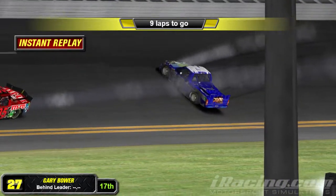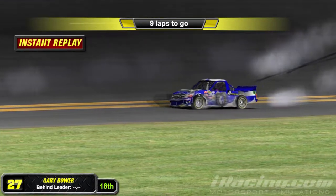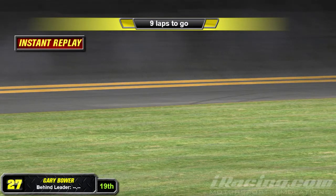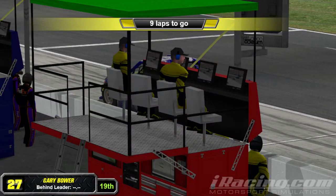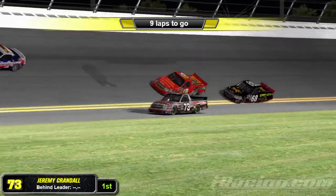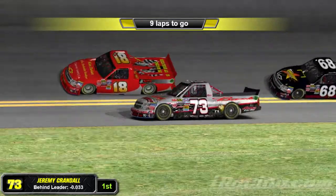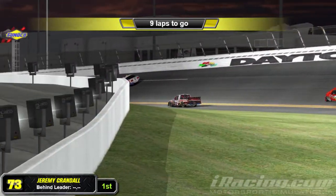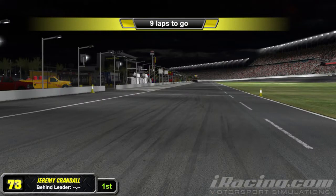It looks like Dave MacArthur, who caused that, is taking it behind the wall. Back to live action. Are we going to finish this under green? It's lap 42. I think we'll end up with about 5 to go here. As we approach pit road entrance, see if anybody pits. I'm certain they won't because of the track position I just spoke about. It's so important. Pitting now would be the end of your chance of winning.